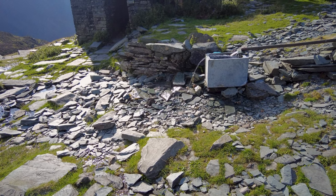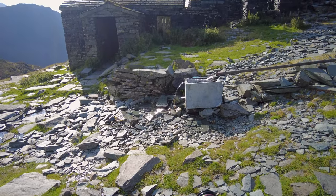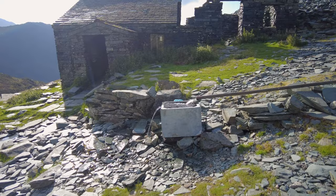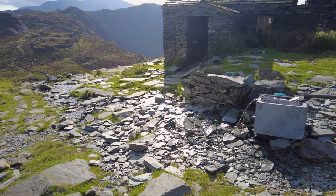I took an unbracketed image and was struggling with the dynamic range, so then I've taken some bracketed images. So hopefully they'll be all right and you'll think it's quite good. So yeah, we'll put that image up and then we'll head off to Warnscale Bothy. So we'll see you a little bit later.